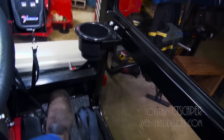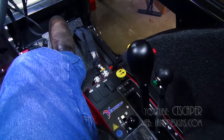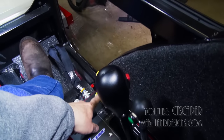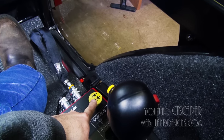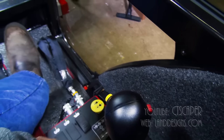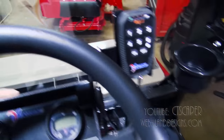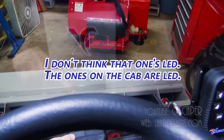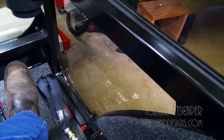And then over here, this is kind of where all the magic happens. So this button is our implement control. So this is how we're going to turn the mower on and the snowblower on or whatever. This is for the lights on the tractor. There's one headlamp on the tractor right here. It's a nice LED light. You see that right there? So this is the headlamp.